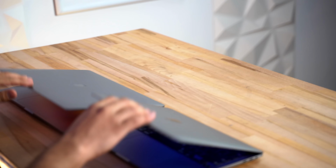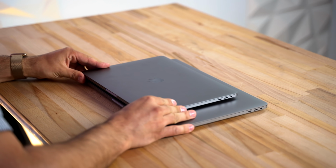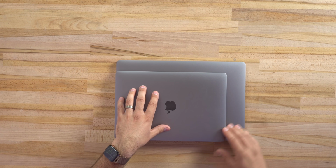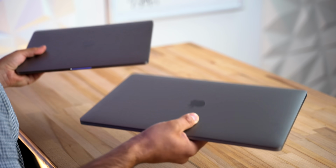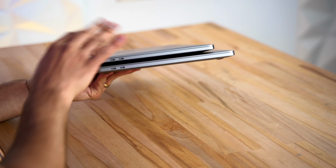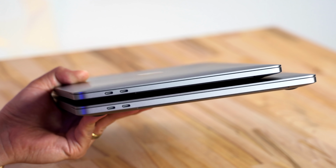Now let's go ahead and close these guys up. I'm gonna stack the 13-inch on top of the 16-inch here, just to give you guys a size difference. It is pretty substantial, and if you're used to 13-inch, this thing seems massive. Along with that, we have weight differences. 13-inch is just over 3 pounds compared to this is 4.3, but it does feel a lot heavier in the hand. With that said, it's pretty surprising that the thickness is almost identical. And one really great thing about this higher-end 13-inch is that it also has 4 Thunderbolt 3 ports, just like the 16-inch, so you're not limited in connectivity.